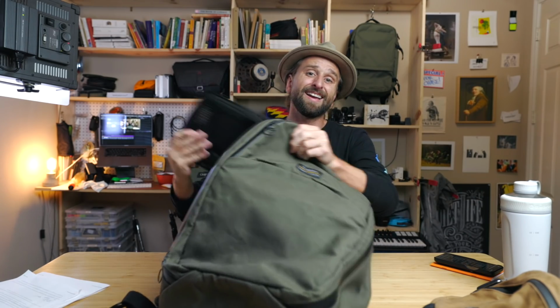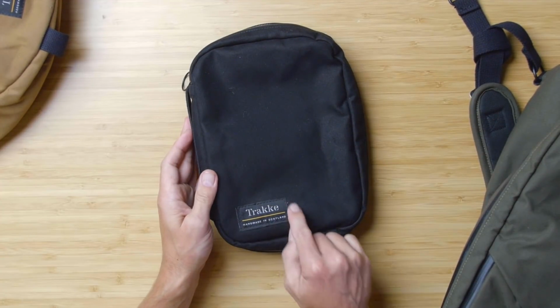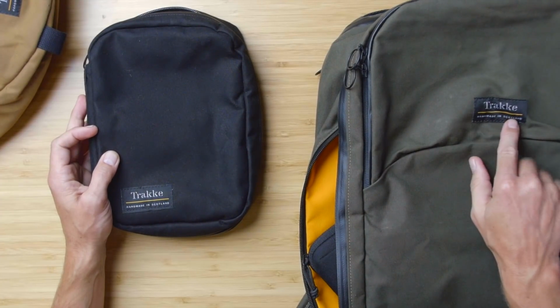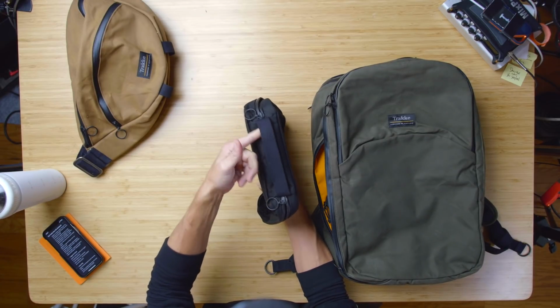Okay, all right, let's talk about this tech pouch. Same dry finish waxed canvas. I like this little minimal branding, same thing on the backpack, by the way. Just the olive with a little hit of yellow. You've got a handle, kind of a cotton canvas handle, which can be nice if you're carrying this around, because this is very carryable.